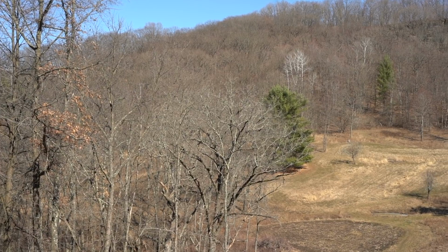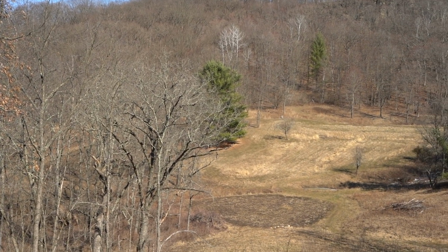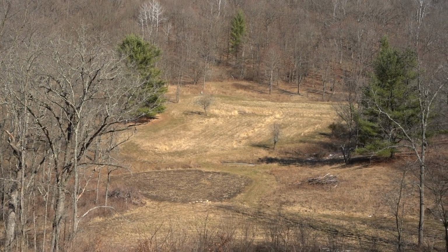I encourage him not to leave flags, markers, anything on the public land. You don't want an invitation for people to come onto his property, but to watch the GPS and walk in, watch his phone, aerial photo, and get in and out.